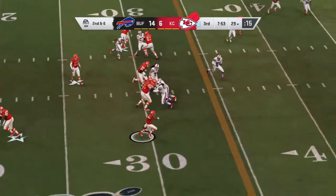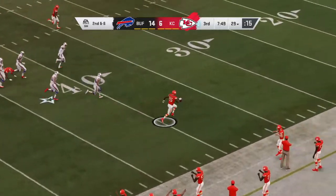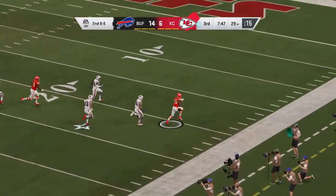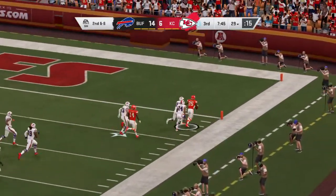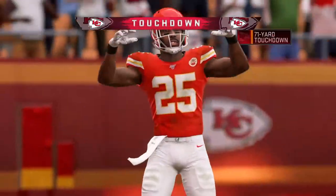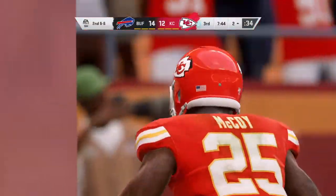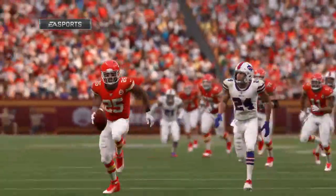They'll go again to McCoy. And he cuts it right in. LaShawn McCoy off to the races. And all the way in for a Kansas City touchdown. LaShawn McCoy, 71 yards, as his guys have cut the lead down to 2.